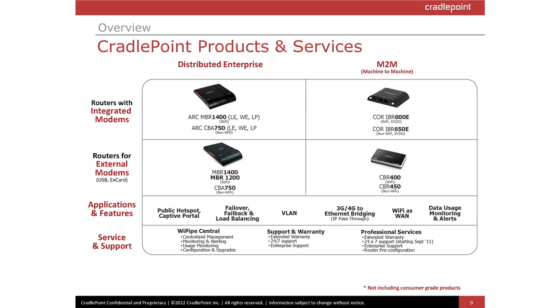And then along the columns, you'll see that we have smaller, more compact, more robust products from an environmental standpoint to work in the machine-to-machine environment. And then on the left, for distributed enterprise and other markets, we have a bit more robust set of products. And by robust, I don't mean more feature-rich necessarily. It's apples and oranges. They both have features for the market they were designed for. But the distributed enterprise products would have more connectivity options, more ports, et cetera.